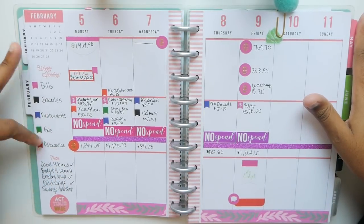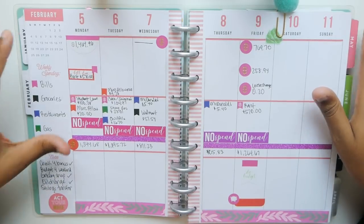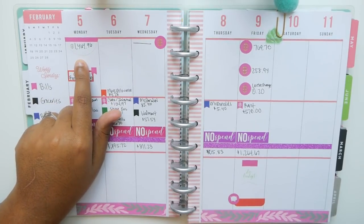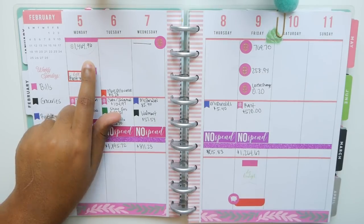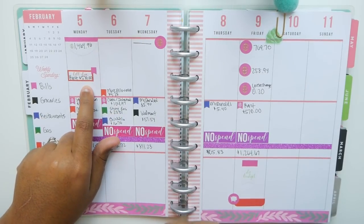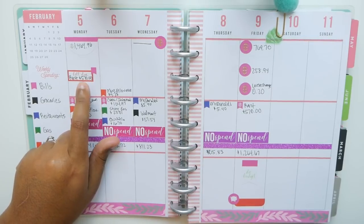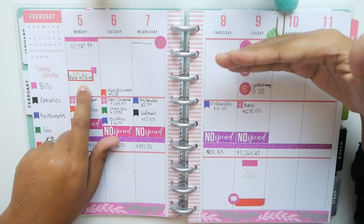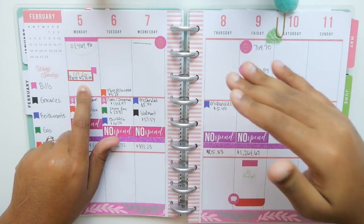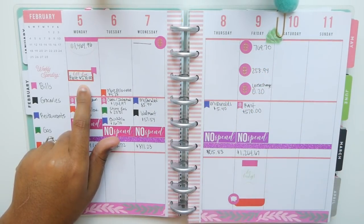I did color coordinate with the flags, and I put notes down here per usual. This was our starting balance for the week, so this was our starting balance on Monday. I've been tracking this for a while, and I think I'm going to track it forever. So this was the bill that was due on the 5th. It did not come out on the 5th, but again, you guys know I track paydays and bill dues up here at the top, and I think I am going to continue doing that.